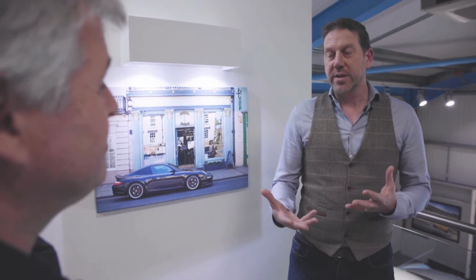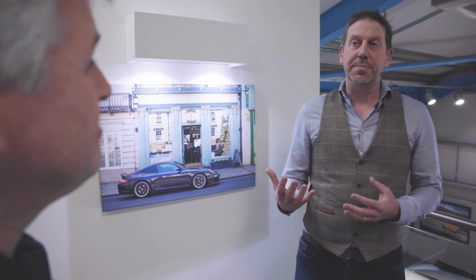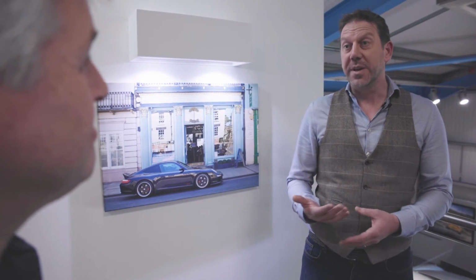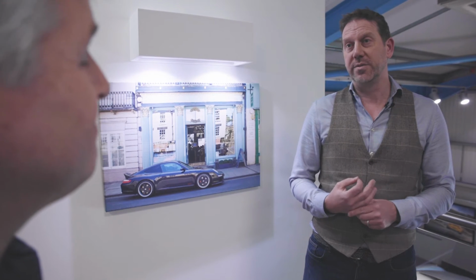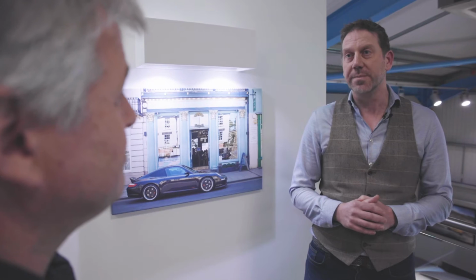That technical engineering focus that we have is something that we include in our mantra. So our mantra is engineering exhilaration, and I guess the exhilaration part of that and that focus on the customer's journey and the customer experience is a really important part to what we do, and it's something that weaves through absolutely everything that we've got here.